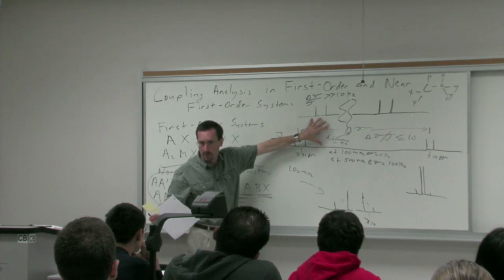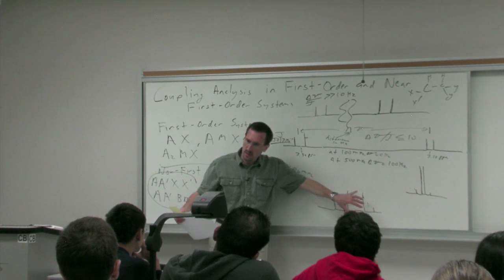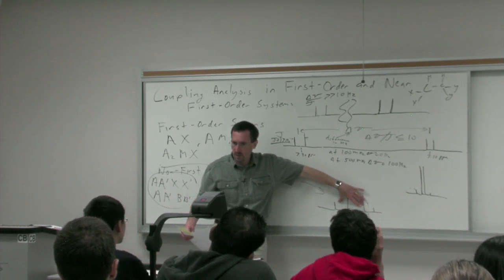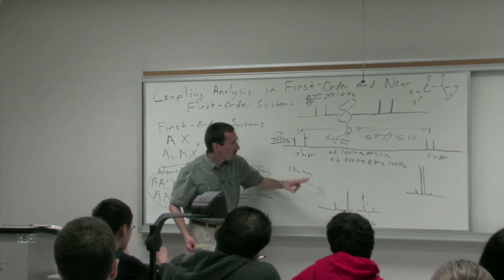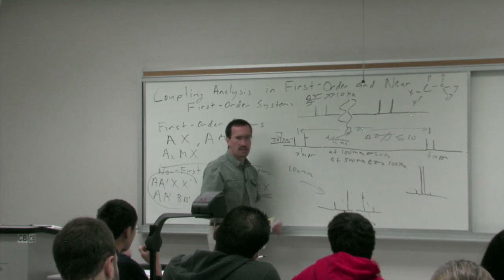It's 100 hertz apart, or relatively far. And over here, it's only 20 hertz apart. But the ratio of the bigger one, the inner one? Yeah, the closer they are together, the more they tend into each other.